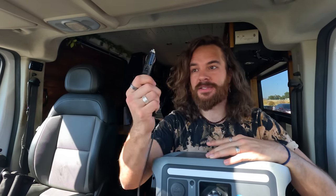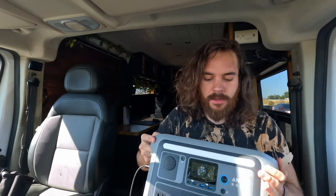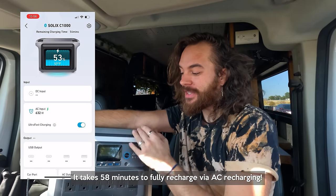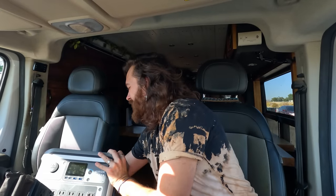For now, we've got an hour drive to our campsite. And while we drive, I'm gonna start charging this thing up with the cigarette lighter charging cable. I can just plug it into my van here and then plug the cable right into the side of the power bank, turn my van on, and now we're getting topped off with power. And within 58 minutes of charging, this thing will go from 0% to 100% charge, which is crazy. All right, let's hit the road.